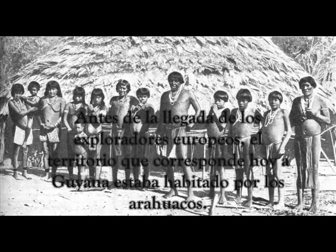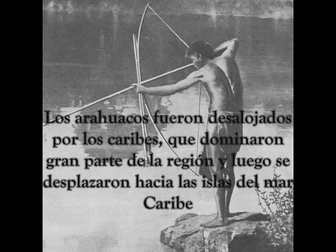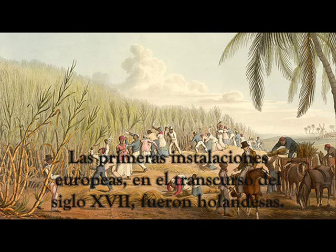History. Before the arrival of European explorers, the area which corresponds today to Guyana was inhabited by the Arawaks. The Arawaks were displaced by the Caribs, who dominated much of the region and then moved to the islands of the Caribbean, which took its name from them.